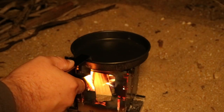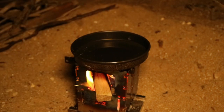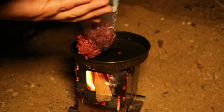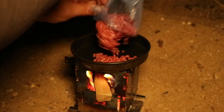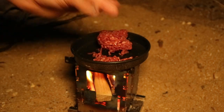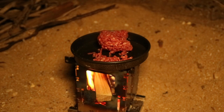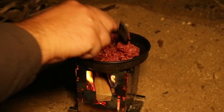I'm going to put on my pan. Add some oil. And I have a bit of beef mince here. Ooh. Was frozen, but it's defrosted while I've walked in and been sitting up. We'll just get that browned off, mix it in with a pasta and some sauce.